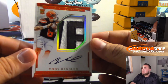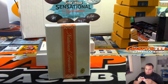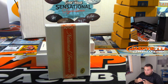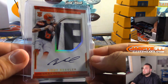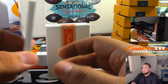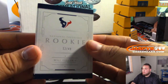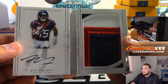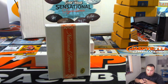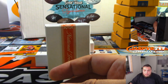All right, and then we got the rookie patch autograph. Is a 6 out of 10, Cody Kessler. I think he got picked up by the Patriots. They got Cleveland Browns with that one. That's going to be going to Jack. And the booklet is Will Fuller for the Texans. Nice jumbo patch. Houston Texans rookie booklet, 22 out of 49. There you go. Houston Texans, though. Chris with that one.